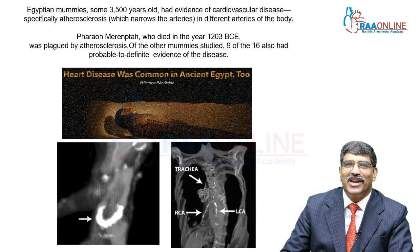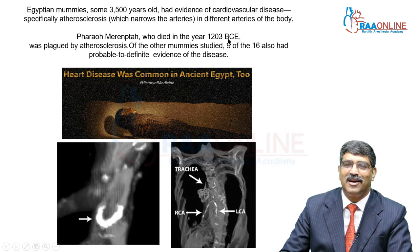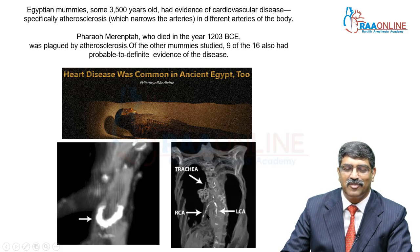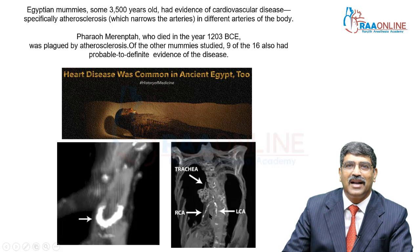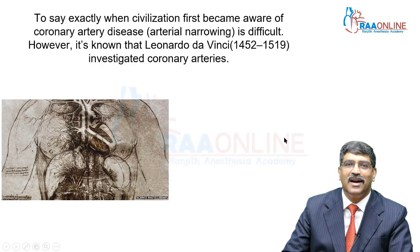Everybody thinks that coronary artery disease is a disease of urbanization, but in this post-mortem which was done in 2000 on 16 mummies, they showed that 9 of the 16 mummies had coronary artery disease. This was a CT scan of the mummies. All of them had some calcium or some disease of the coronary arteries. So, coronary artery disease is age old like mummies.